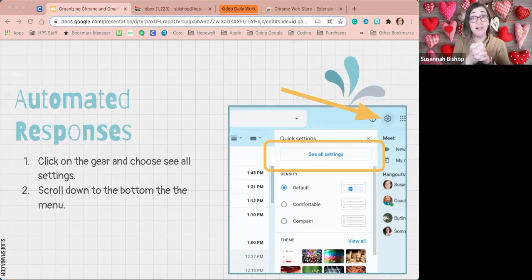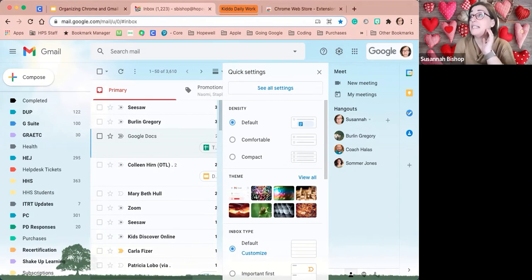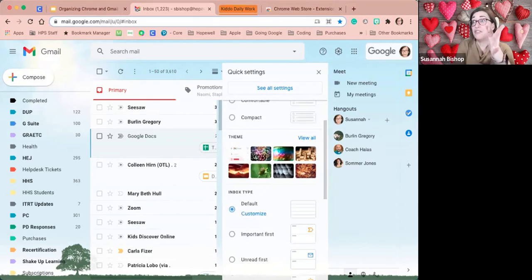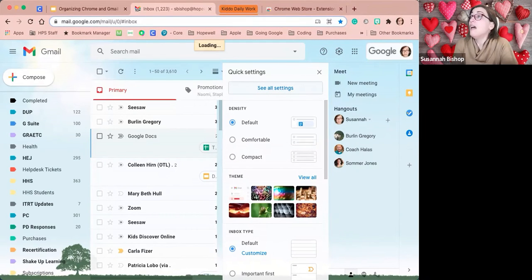So automated responses, also known as vacation reminder responses. What you do is come over to this gear at the top, and we're going to click See all settings. You guys can play around with these as well. This is just the look of your email, whether it's tight together. You set up the view that matches the most to you, and that's fun to play with on your own to find your groove and what you like. But we click See all settings.